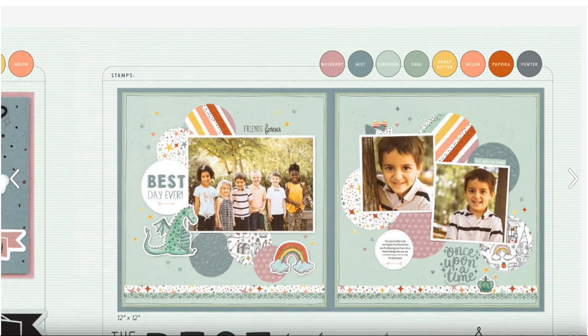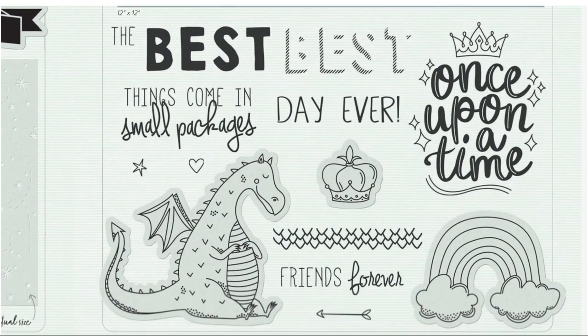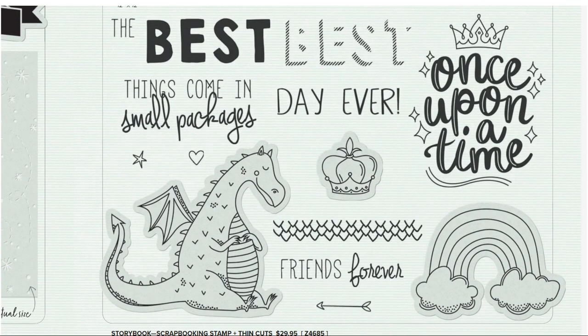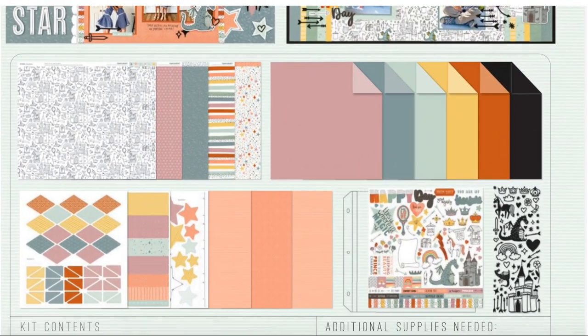Here you can see the scrapbooking stamp set in thin cut with the dragon, Once Upon a Time, the clouds, so you get an idea of what that is all about. Now, when it comes to the workshop kit, you do have all of these products, which has the paper pack. Look at all the cardstock, the variety of cardstock in here, as well as all of the punch outs and exclusive papers. The black paper die cuts are in here, and the sticker sheet.